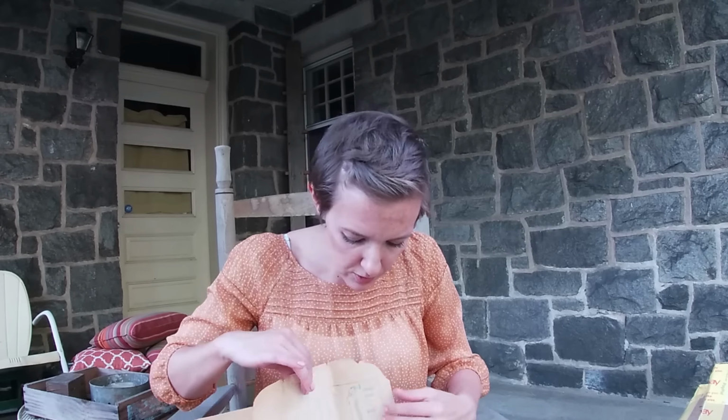I'm gonna fold these just right. Also, here are the actual patterns.